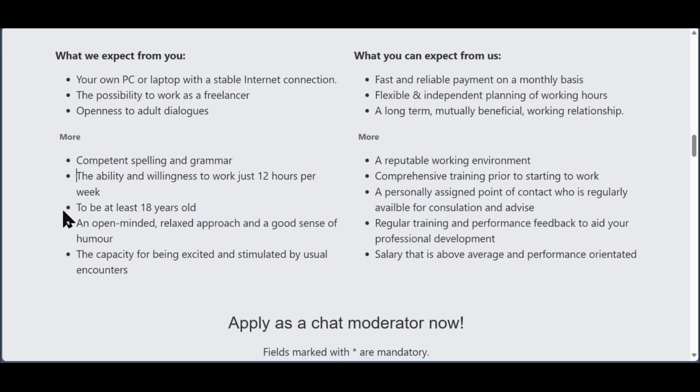As you see, you will need to be at least 18 years old, have the ability to work 20 hours per week or more, good spelling and grammar, and the capacity of being excited and stimulated by unusual encounters.